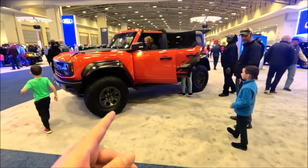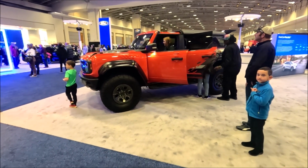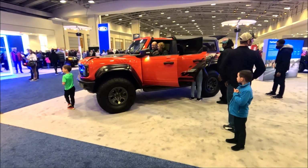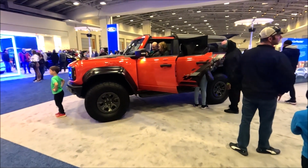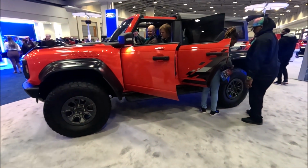Like I said, it definitely comes with obviously 37-inch tires from the factory. Definitely wish that Jeep would have done that with the 392, but of course you do have to upgrade to the Extreme Recon package to even just get 35s. The base one comes with 33, so let's see how this thing feels on the inside.